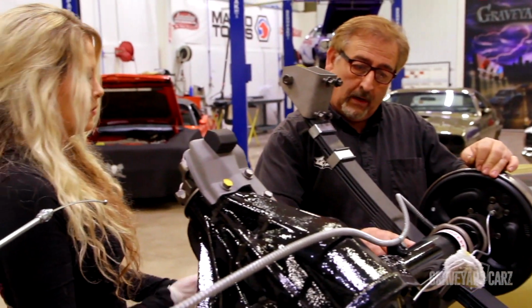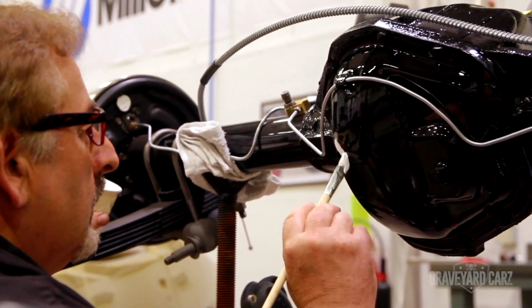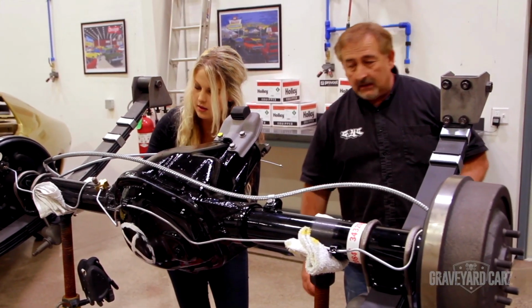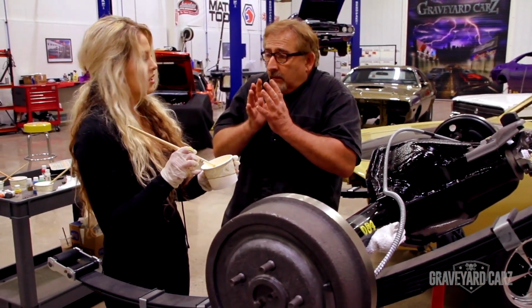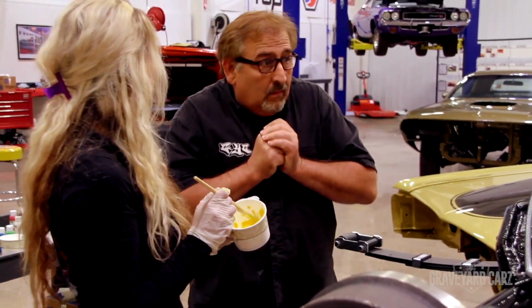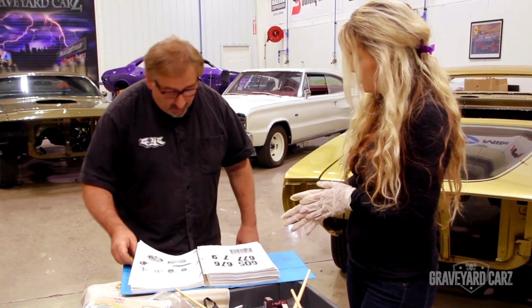Let's do the 084 right here. Schlop it. Okay, there's a schlop right in there on the inside of that. Oh no, oh my God, white. Wait, why have you gone crazy? I didn't mean with the yellow, I meant with the white. Why? Was I supposed to know that? Oh, sorry, I thought so, so I went a little crazy here. Nice job. Give it up.